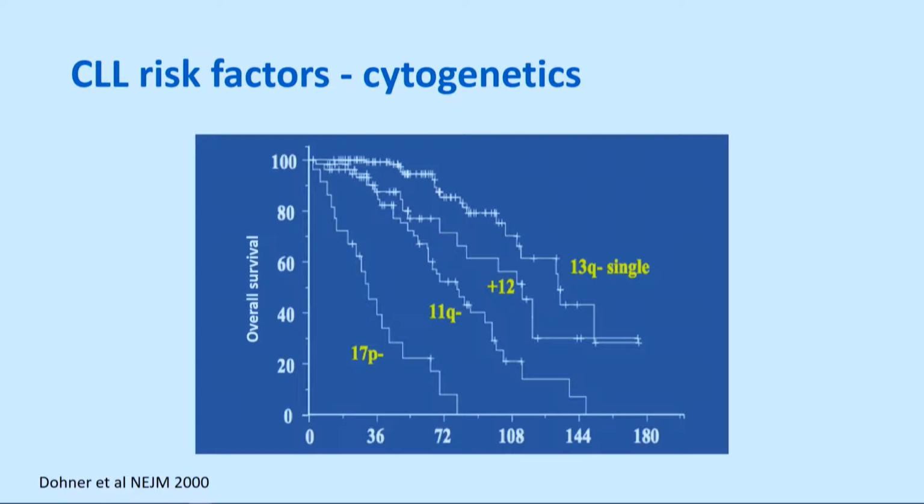In some ways, things have changed. In other ways, things have stayed about the same. Risk factors for CLL, this is from 2000, so this is the pre-rituximab era, looking at overall survival based on cytogenetics. And it's similar today as it was back then. Patients with a 17p deletion don't do well, especially with chemotherapy. Median survival in the 2 to 3 year range. Patients with other abnormalities did better. And you will see many Kaplan-Meier curves in this presentation with very similar results in 17p deleted patients.